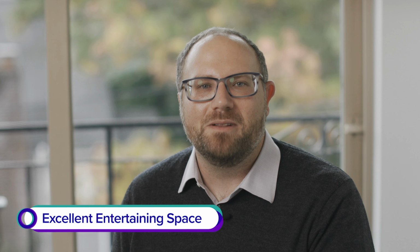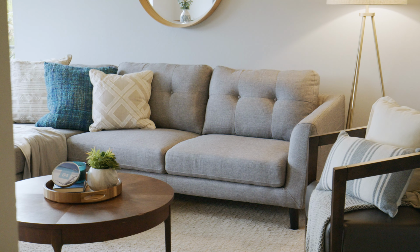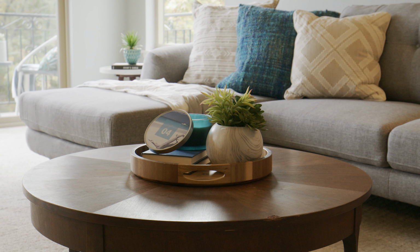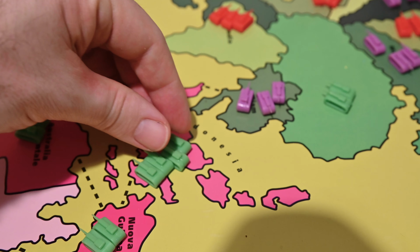Part of the joy of being a first-time homeowner is inviting people you love into your space so you can show it off a little. Another thing I really love about this condo is the excellent entertaining space. You have a big dining room table as well as a full living room. When the time is right, it's the perfect amount of space for a dinner party, watching the big game, or a night of board games with friends.